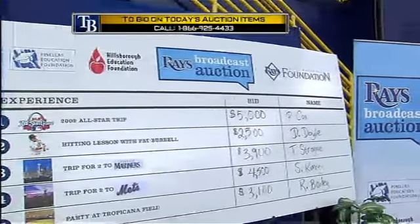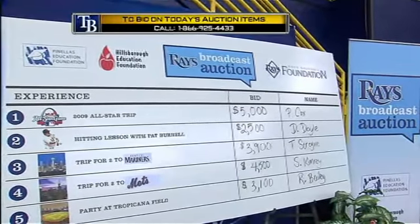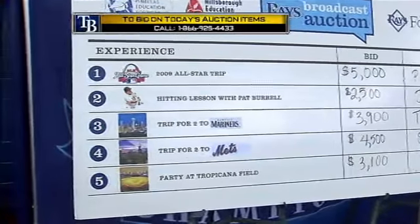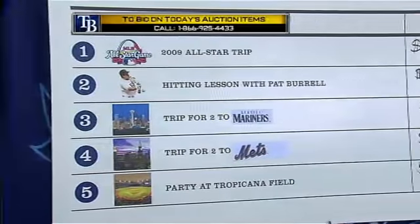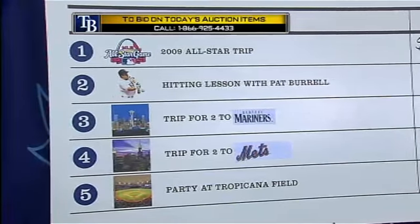Those are great numbers, and there are still a few numbers to increase on that board. Some great items here on the Rays broadcast auction, and there's still time left. But as Todd pointed out, when the top of the 9th is over, so is the auction. So take a good look at those items.